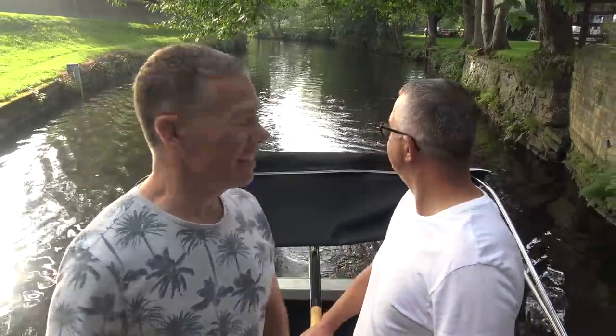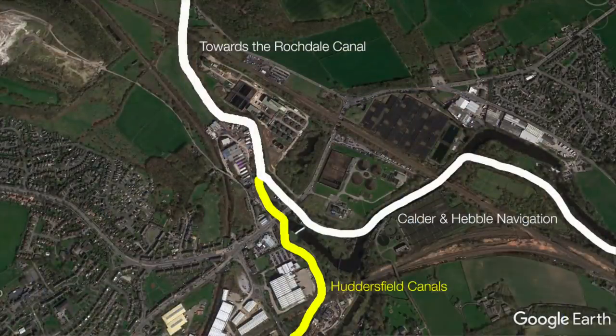That was Cooper Bridge Lock, and it's maybe a quarter, a third of a mile until we get to Cooper Bridge Flood Lock and then Cooper Bridge Junction. So this is where the Calder and Hebble Navigation splits. It goes kind of northwest onto the Rochdale Canal, but we're going to turn literally a 360 degree left turn down onto the Huddersfield Canal.